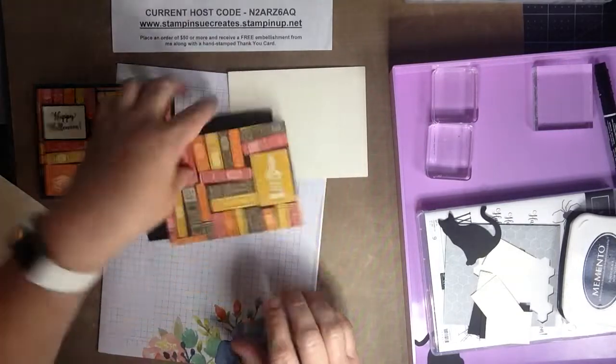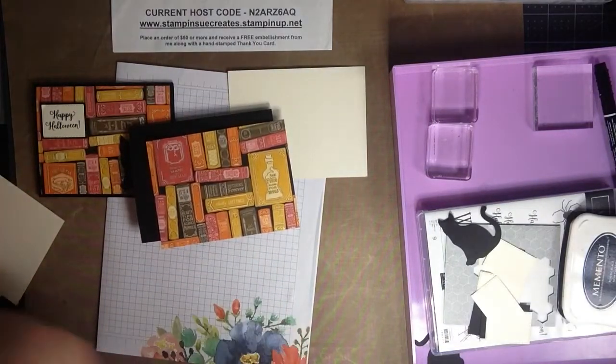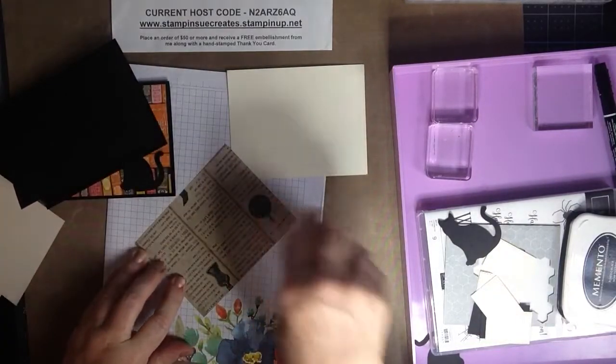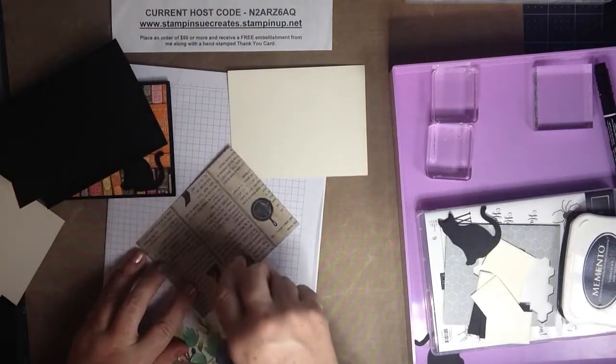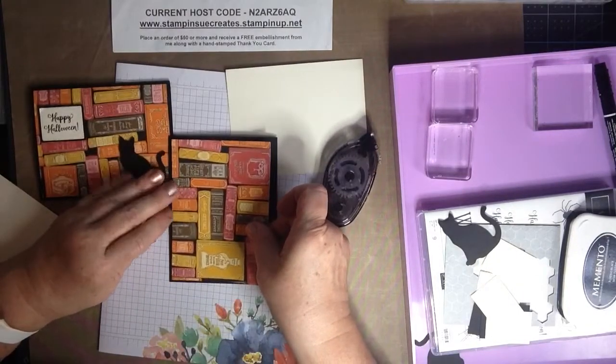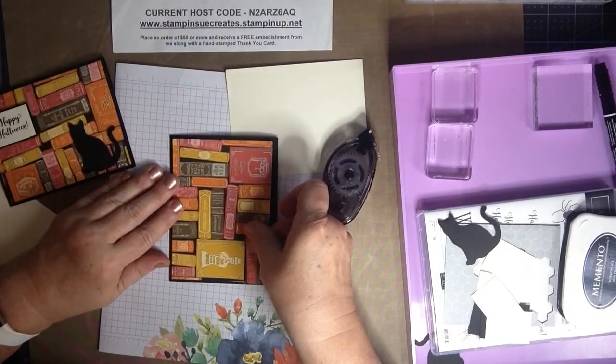Oh, I forgot to grab my glue. My goodness, it's a good thing that it's just a step away. So I'm going to use Mono Adhesive, and we're just going to run some of our tape instead of glue. Run our tape along there, and we're just going to go ahead and put this on the front of our card.